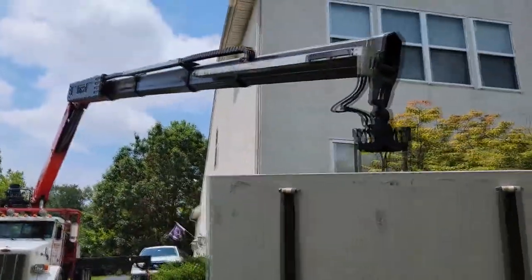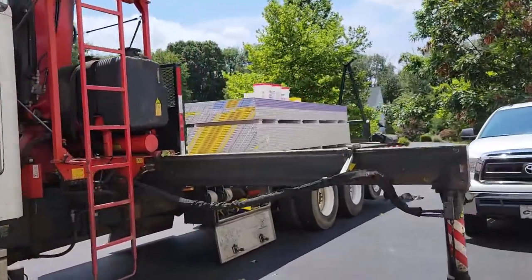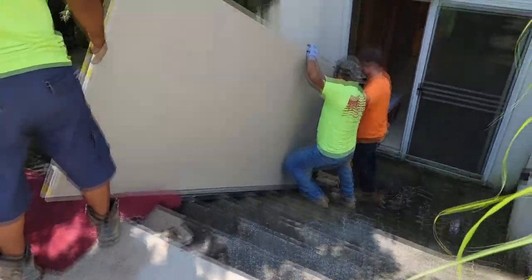So it was pretty amazing. They drove in to my driveway with this giant boom truck that was loaded with all the drywall, as well as the finishing materials. And these guys slid it down this little ramp, put it onto a cart, and loaded it up.